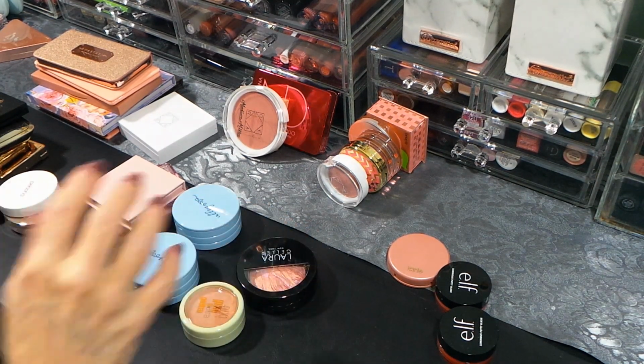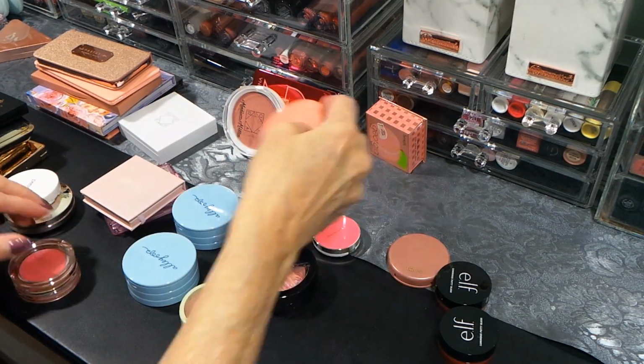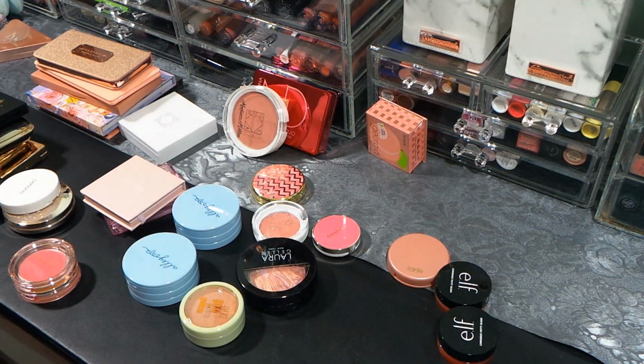Powder, powder, powder. These are all powders. That's a cream. I think this is a cream from Item. That could be a powder. This is a cream. This is from Item Beauty. It's verified.